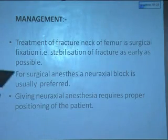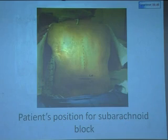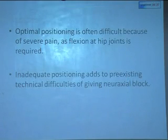Management of fracture neck of femur is surgical fixation, that is stabilization of the fracture as early as possible. For surgical anesthesia, neuraxial block is usually preferred. During neuraxial block, proper positioning of the patient is required. For neuraxial block, sitting or lateral position may be chosen, which requires flexion of the hip joint along with the spine. Optimal position is often difficult because of severe pain, as flexion of the hip joint is required. Inadequate positioning adds to the pre-existing technical difficulty in this elderly patient because of scoliosis, kyphosis, ankylosing spondylitis, etc.